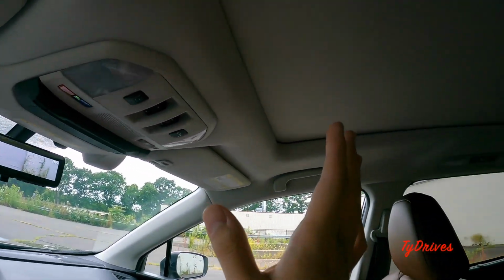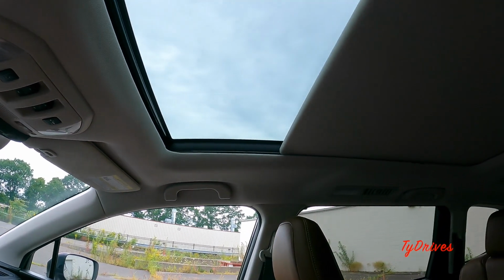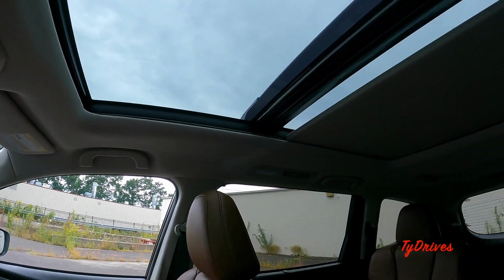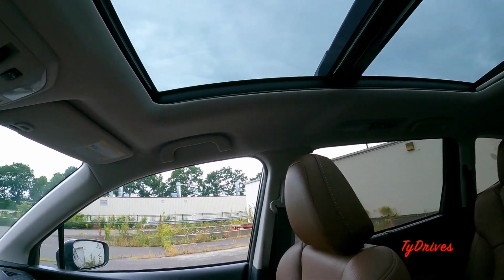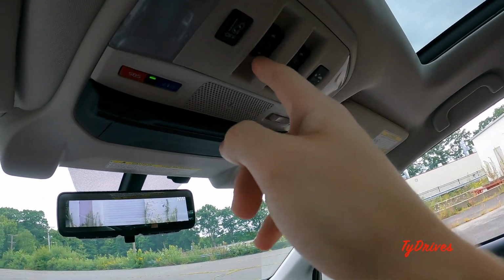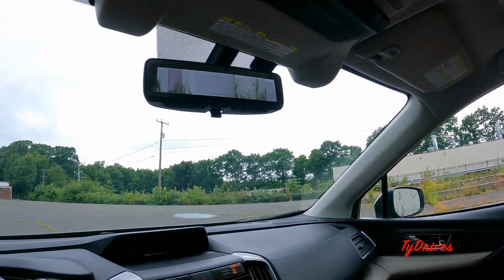And we have a nice full panoramic sunroof, so take a look at it with the shade up. Then we can open it up all the way like so. The shade is actually pretty fast too, so it opens up pretty quick. Lots of panoramic sunroofs open slowly. Then we also have a separate button here to tilt and slide the sunroof, so pretty neat.